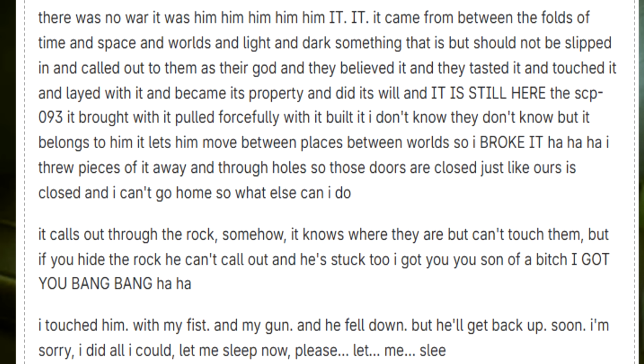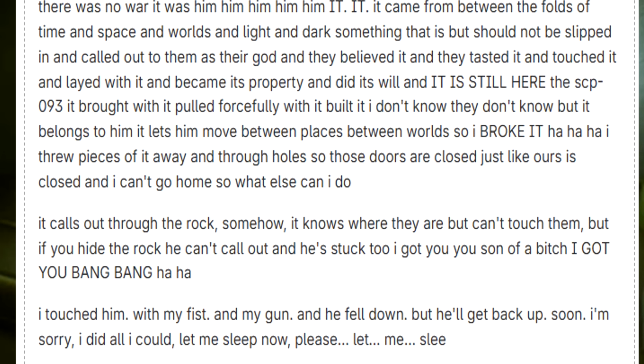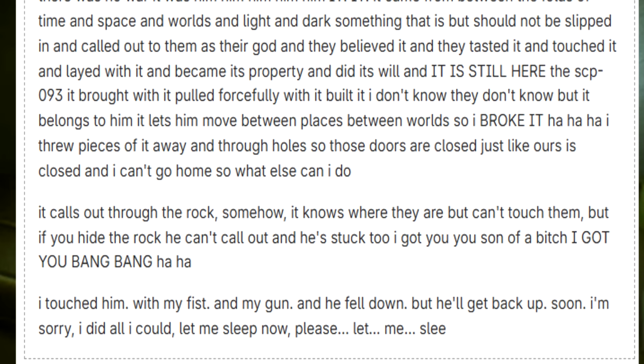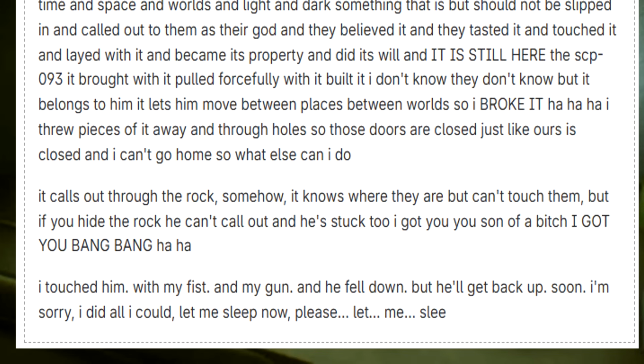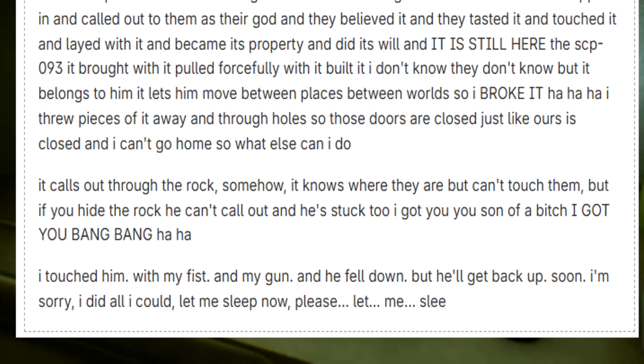It calls out through the rock, somehow. It knows where they are, but can't touch them. But if you hide the rock, he can't call out, and he's stuck too. I got you, you son of a bitch, I got you, bang bang, haha. I touched him, with my fist, and my gun, and he fell down.